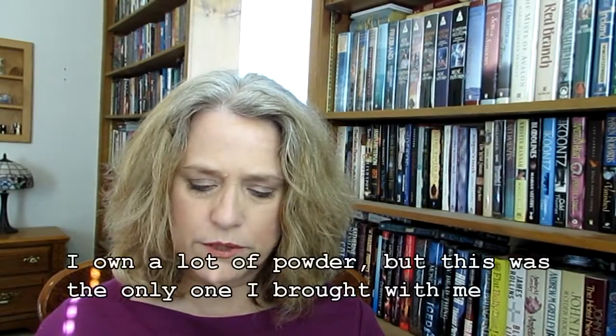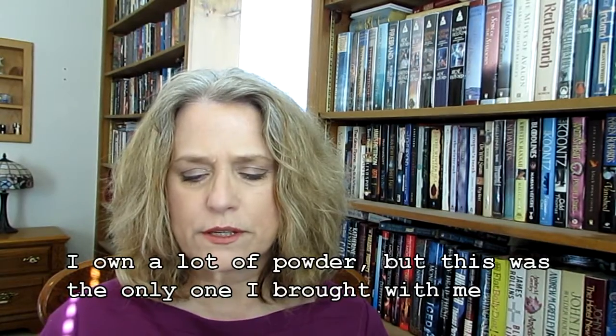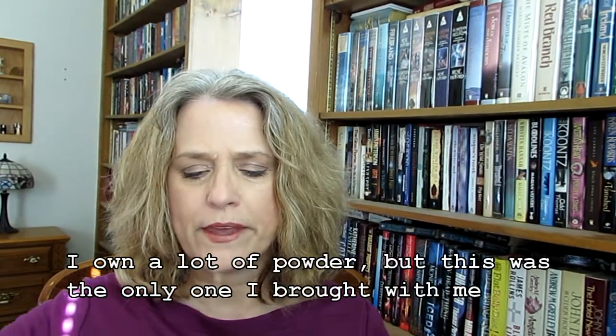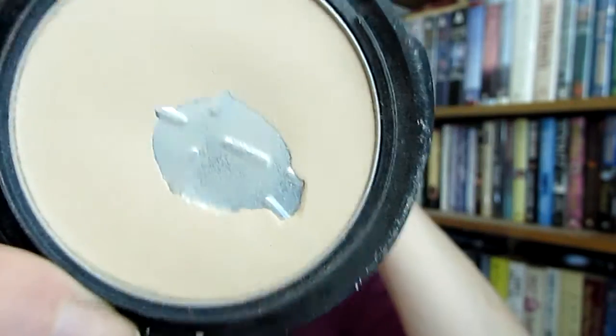I also brought the one and only powder, which was my NYC Smooth Skin, and the reason I brought this is because I'm trying to use it up, and my pan is massive now. So another thing that I brought with me is this e.l.f. brush cleaner, mainly because I wasn't at home with all my brush cleaning supplies. So this was pretty handy to have, though, for the 10 days that I was down there.